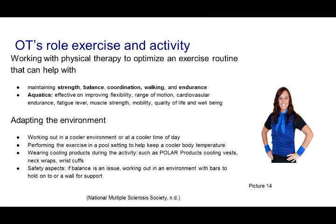And then adapting the environment. This is where OTs really come in. We can help look at your daily activities and see where you can work out. Can you work out in the morning, in the afternoon, at a gym? Where will you work best?